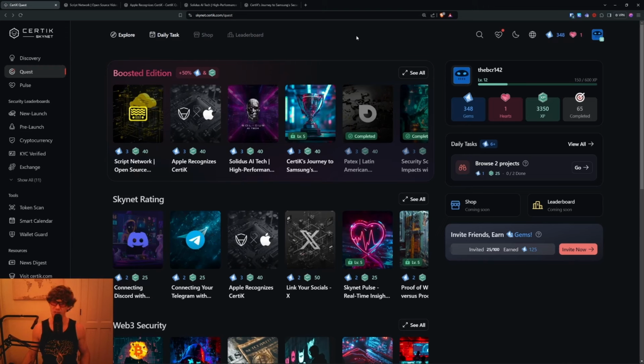And I don't know what CertiK has in store as far as quests, as far as airdrop goes or a token. I hear some rumors about them having a token launch, so we will see. And these quests might give some, I don't know, if it's kind of like Layer3 where the XP and all that stuff come into play as far as the airdrop goes. I think it's important to get some of these done.